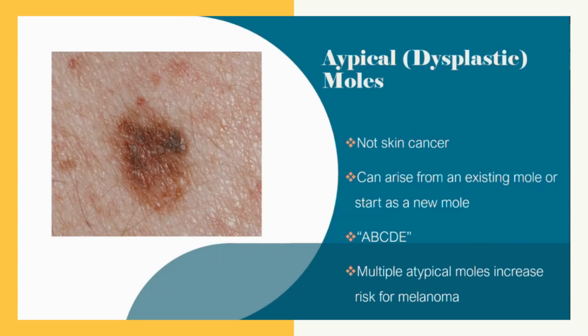Some people make moles that look funny, and if you have 80 funny moles, they're probably all okay. But if you have 80 normal moles and one that looks funny, that one needs to be checked out.